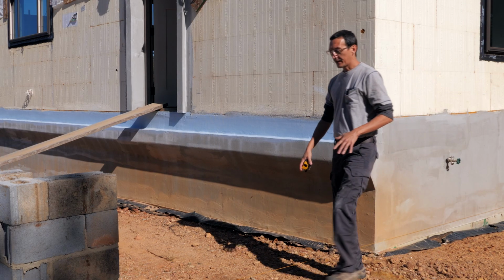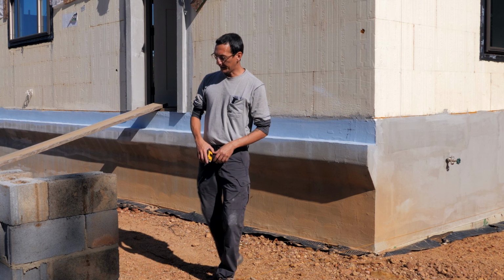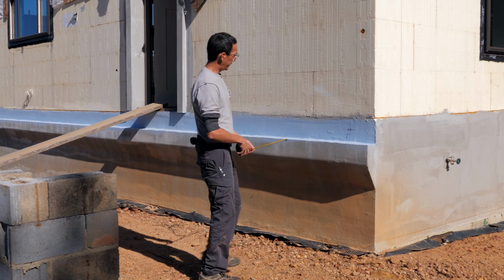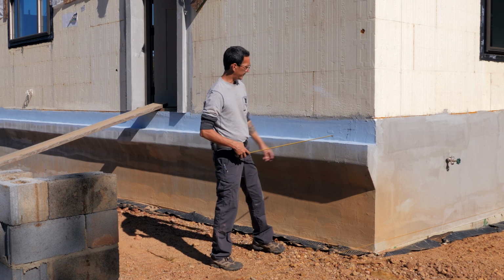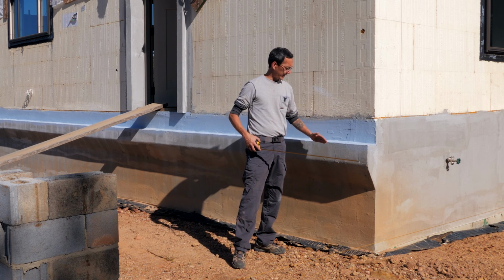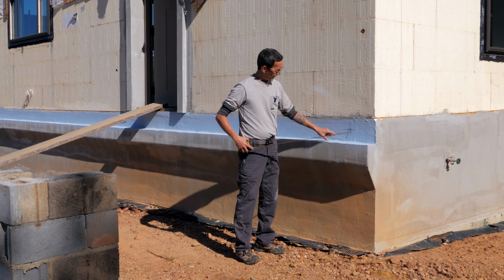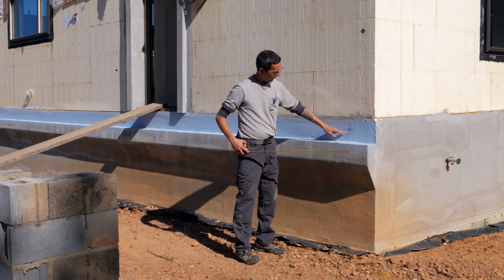While these guys are stacking block, I figured I'd come out and do some measuring and figure out what we need to do for the next step. One thing we're going to do is flash this. So this is 5 inches this way. We want to overlap it about half and do a little 45 as a drip edge, and then there'll be a slab line here, 4 inches of slab.